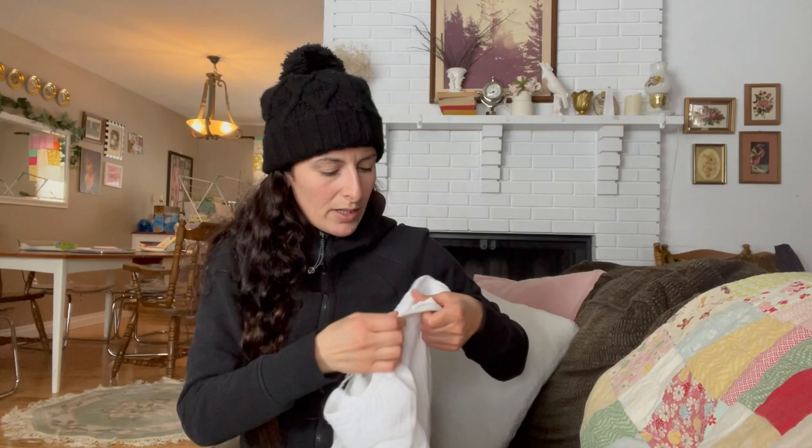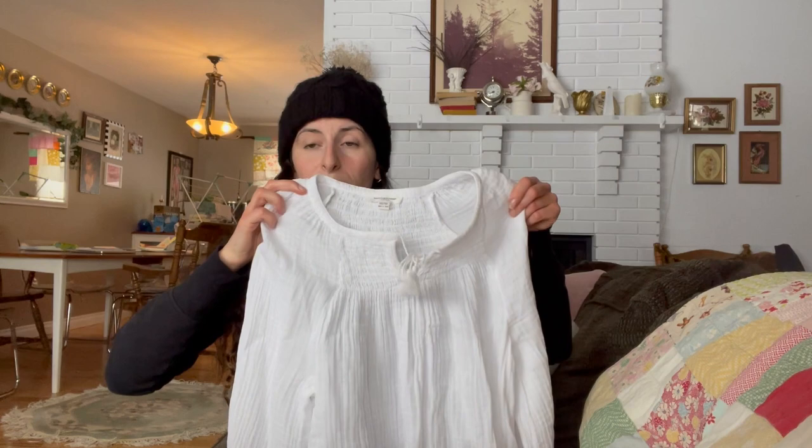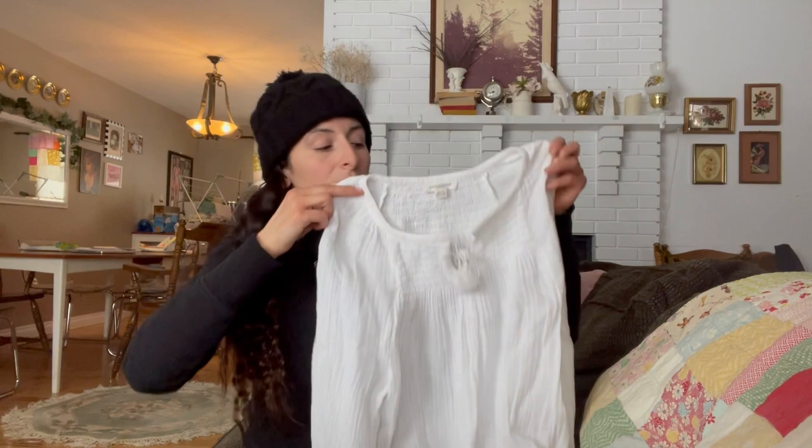Next is this white blouse. This is from the brand Beach Lunch Lounge. I'm not really familiar with it, but this is like a linen type of shirt. And I know it's not the weather for it right now. I think it's like minus 45 out where I live right now. And this is definitely not the shirt for it, but I'm preparing myself for spring and summer coming soon.